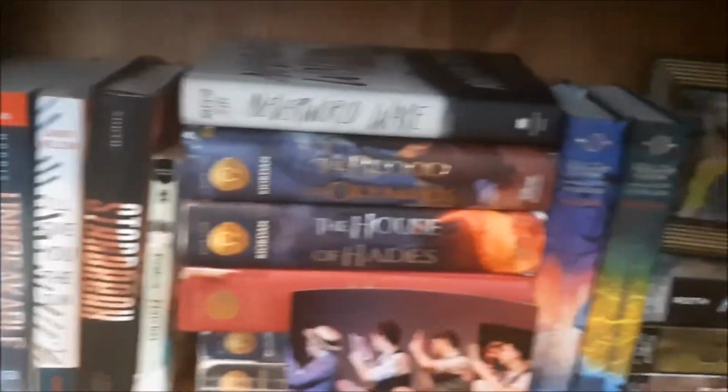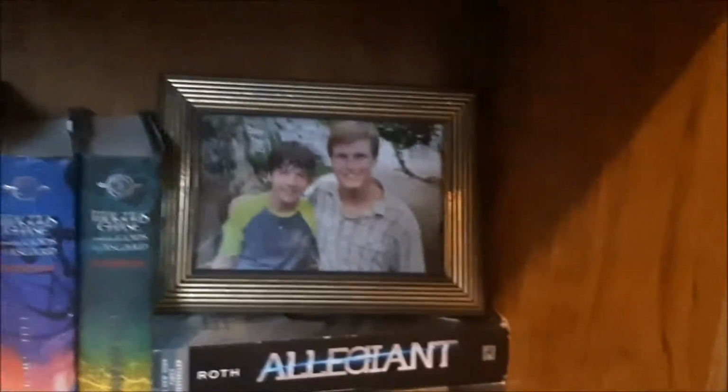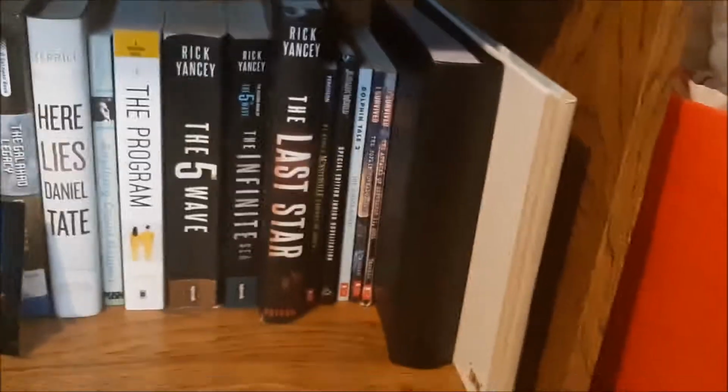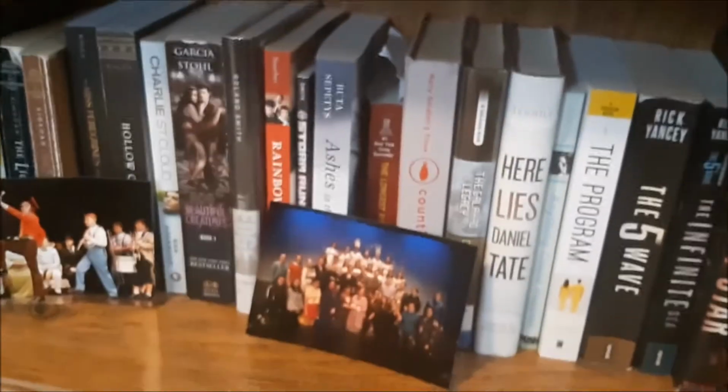There's some on here that aren't. I have more that aren't on here at the time. This picture is me with a friend I met in Costa Rica in 2016, and these two are basically pictures from my trips to South Africa, and this is Costa Rica, and there's just my bookshelf.